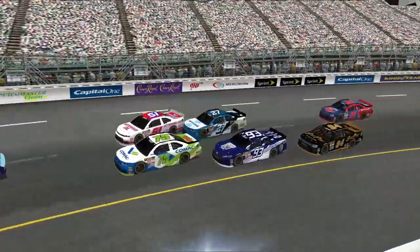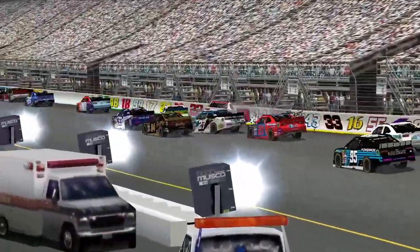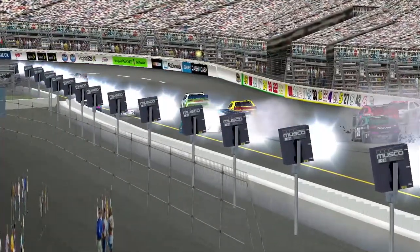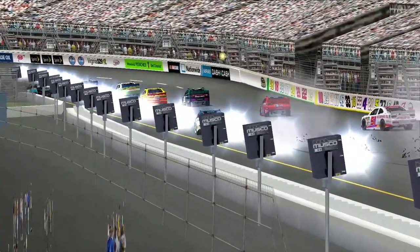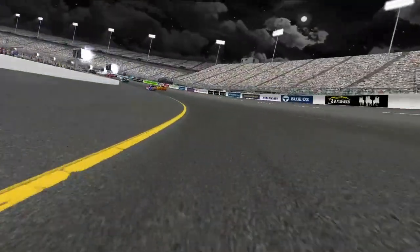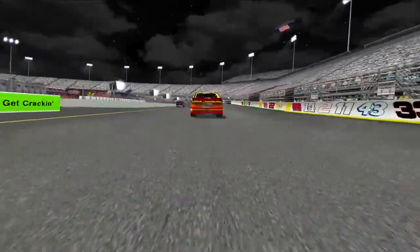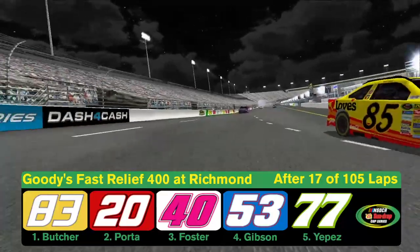But a couple guys, couple Chevys hooking together. A big hit there for that 75, the 95, and more. Cody Goforth being hit down the back straightaway. More guys going and spinning around. But after this big incident here in the opening stages of this race, we will go ahead for our 2nd caution of the day here at Richmond at the Goody's Fast Relief 400.